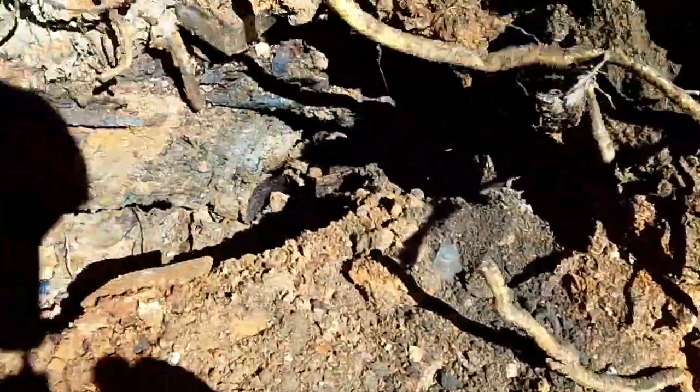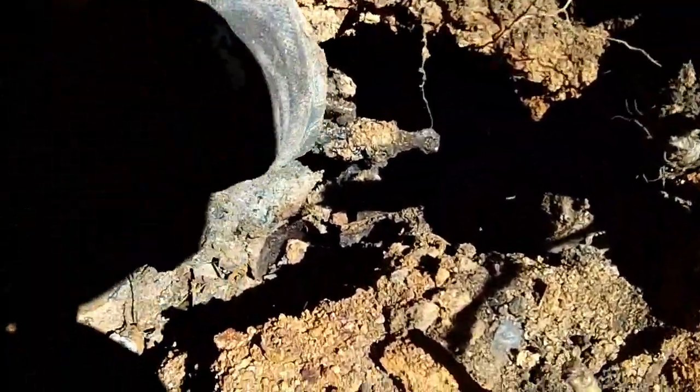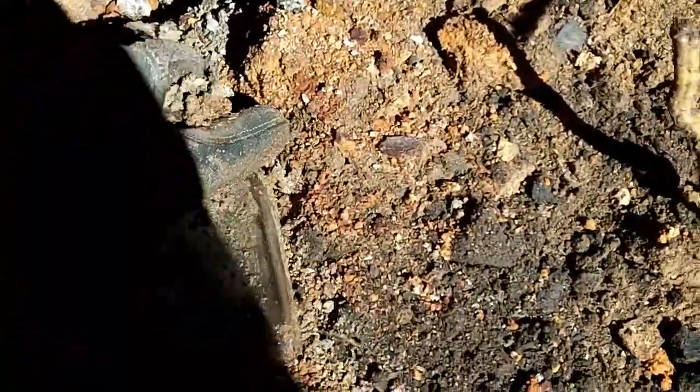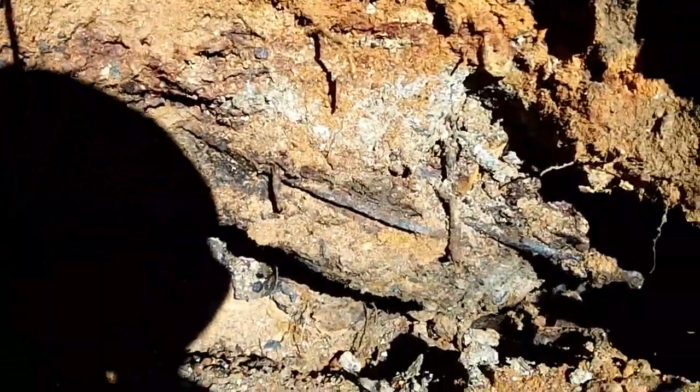I gotta go much deeper though, because I'm right at the spot where I was finding all those milk bottles, but I gotta go much deeper. Best place to be, right here in all this debris. Man, I love it. You just never know what you're gonna pull out of there. Looks like some kind of pharmacy. Just never know what's gonna fall out.